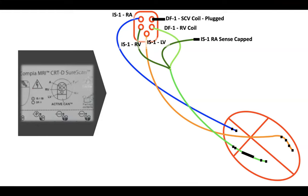Yes, about yesterday's case. When I was setting up for the case, it was a Medtronic lead, because it's a Compia with a Medtronic DF1 lead. So after the puncture, I was trying to get that Medtronic lead in. The patient has a very severe tricuspid regurgitation, so it was giving some issues. So I pulled it out, then asked for another DF1 lead.